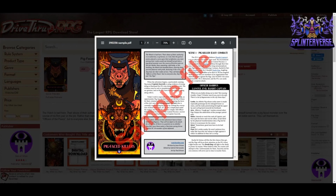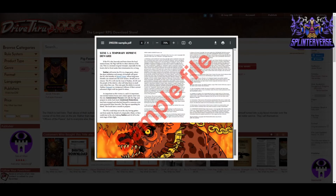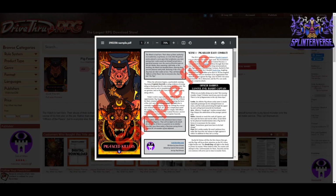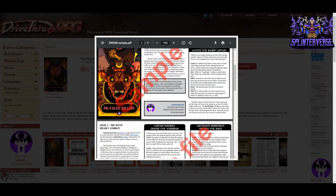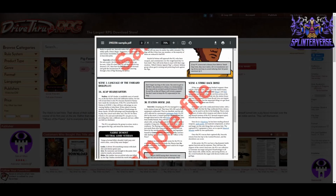So then you've got this little pamphlet-style adventure inside. So you can see it's basically 2 pages if you print it pamphlet style on letter paper. So you could see the whole book here, and it's got the whole front page, and then it goes right into scene 1 over here, and then setup of the combat, all of that good stuff.